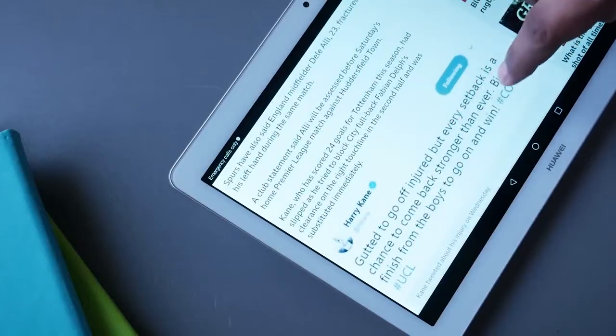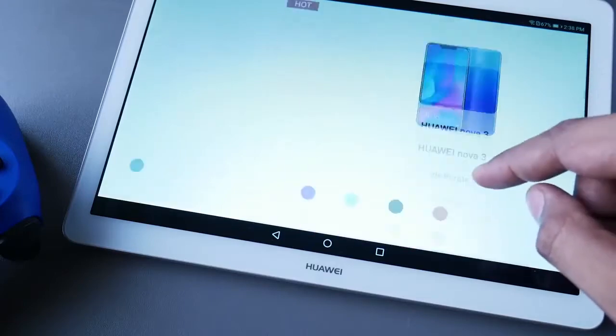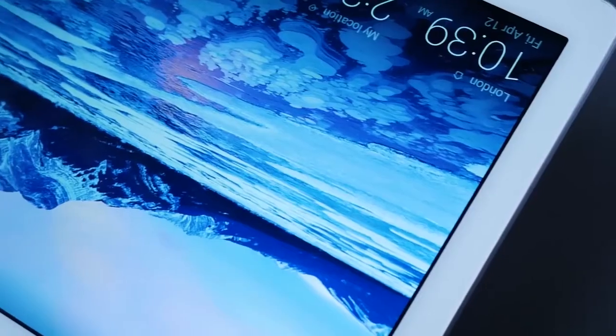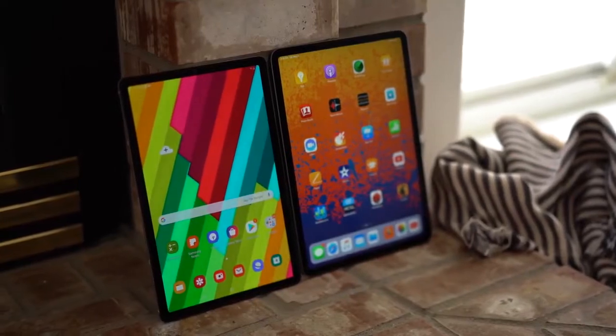Having said that, the screen is just 9.6 inches, so it's not really noticeable. Also, it's an IPS display, meaning colors, viewing angles, and brightness are all on point. If you need a handy little tablet to play around with, or something you can take with you on the commute and not be scared of giving it a beating, this is definitely the tablet for you. Next, we have number 4, which is the Samsung Galaxy Tab S5e. This tablet takes it up another level.